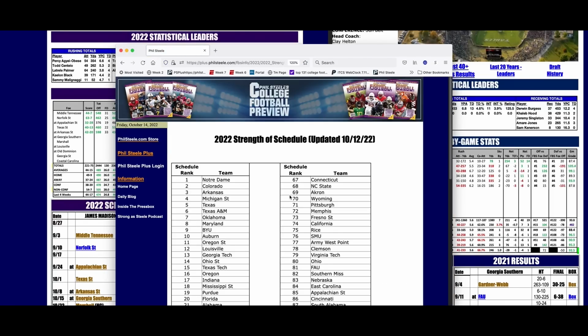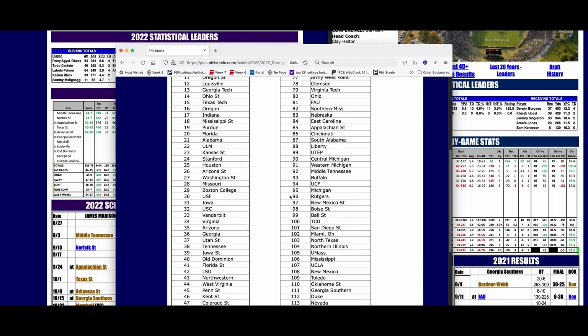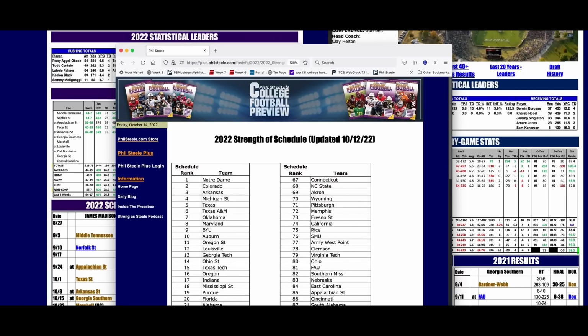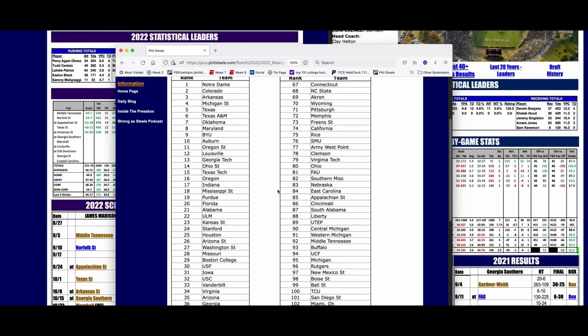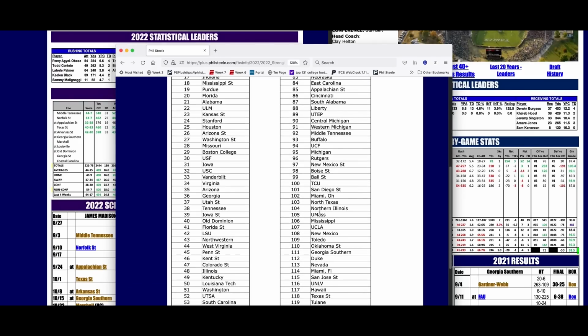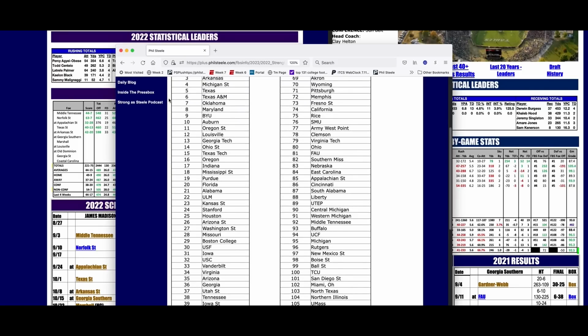Strength of schedule, we showed you already. And this will be updated every single week during the year. And it tells you the strength of schedule. One of your best strength of schedule plays this week, look at this. Auburn's taking on the number 10 schedule, and Ole Miss is taking on the number 106 schedule. That's not an official play, but I just thought I'd mention that. You've got an Ole Miss team that's taking on the 106 schedule against a team that's taking on the 10th toughest schedule.